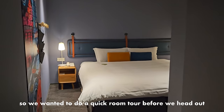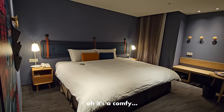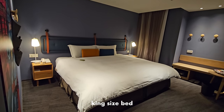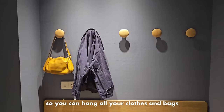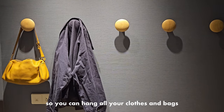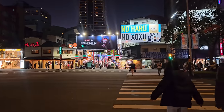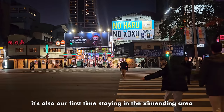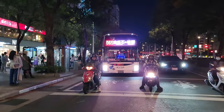So we wanted to do a quick room tour before we head out. Oh, it's a comfy king-size bed. I also appreciate that there are a lot of hooks, so you can hang all your clothes and bags. It's also our first time staying in the Ximending area, which is a more popular touristy place.